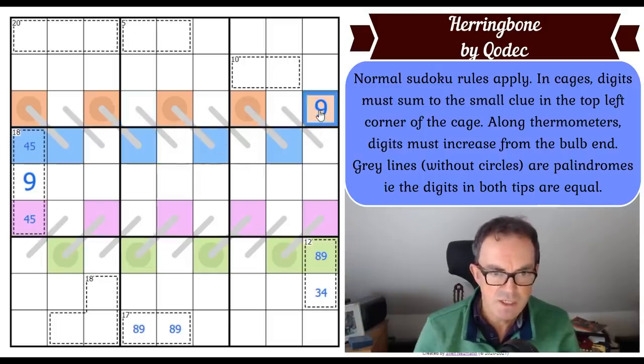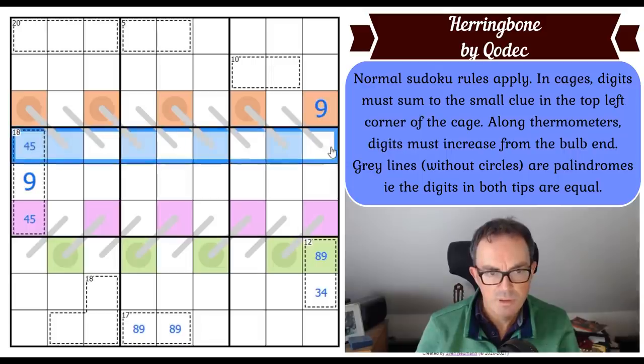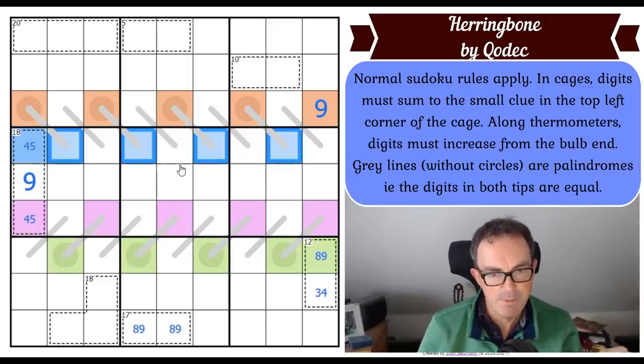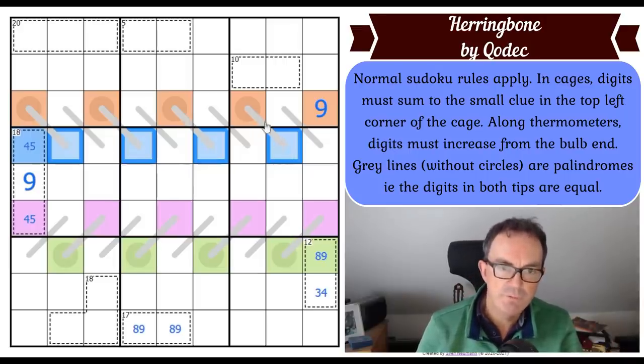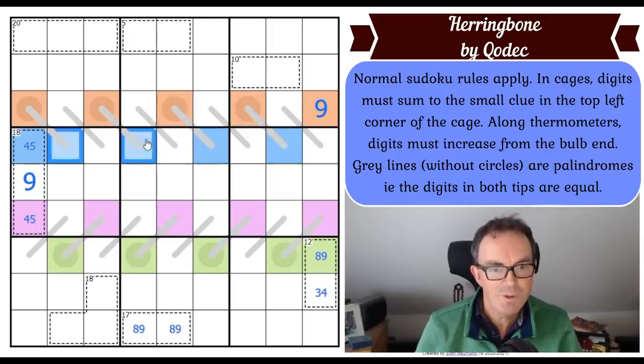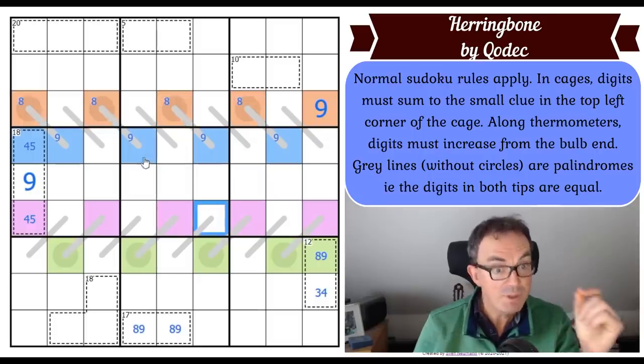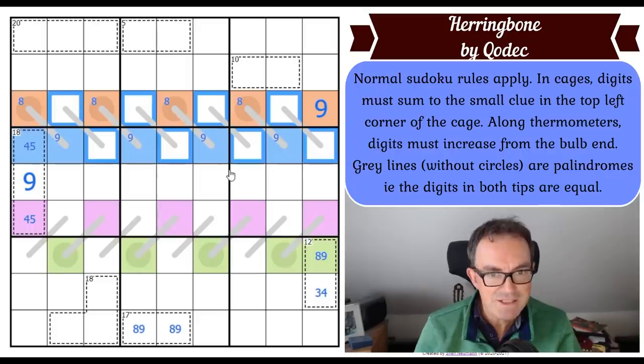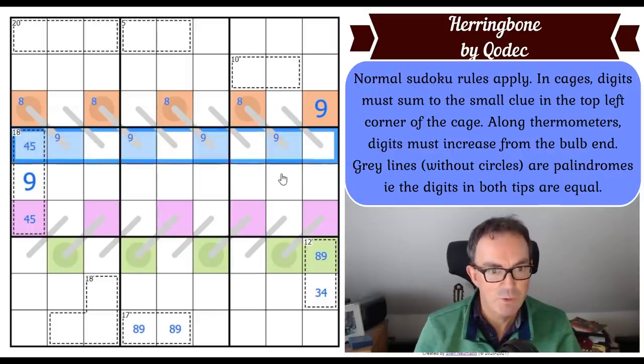So, if this is a 9, you have to put 9 in a bulb in row 4. And if you put 9 in a tip, we know that it's one different from the digit you put in its bulb. So you've got to put 9 in one of those, and then you've got to put 8 in one of these. But the moment you do that, you've now got a problem with the palindromes and 8s, because you now can't put 8 in a palindrome in row 4 anymore.